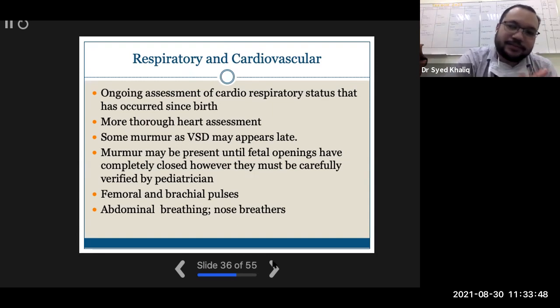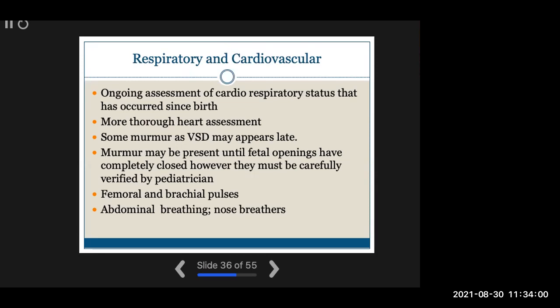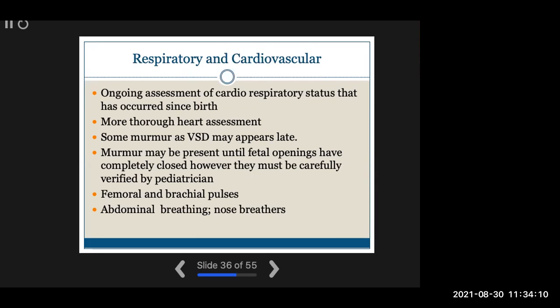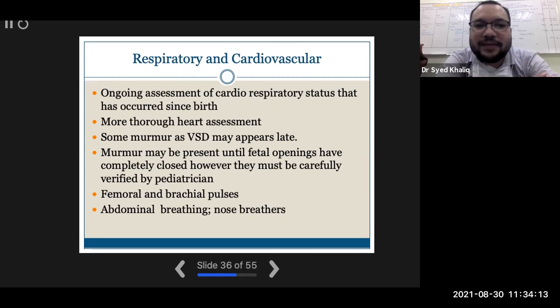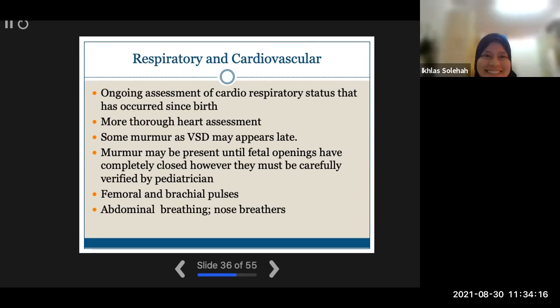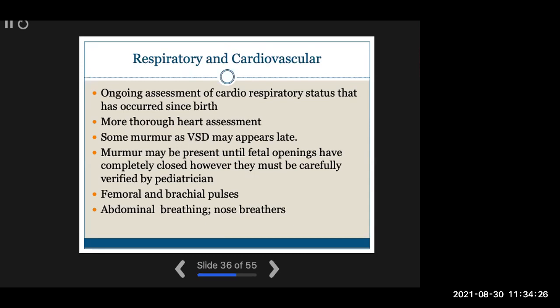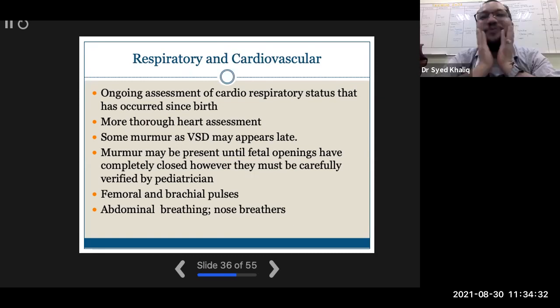Siapa-siapa boleh cakap? Why? Lukman Sabaran. Kenapa? I think because of the pattern of the ductus arteriosus, betul? Wrong. Ikhlas Solehah. Why? I'm not sure, Doctor. Nur Fatihah, Mak Yasim. Okay. High pressure. High pulmonary pressure. Oh, excellent.